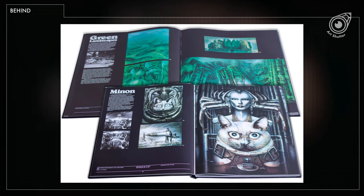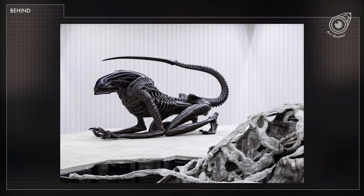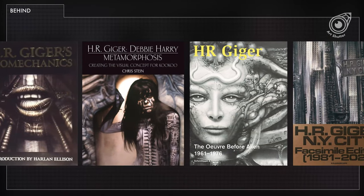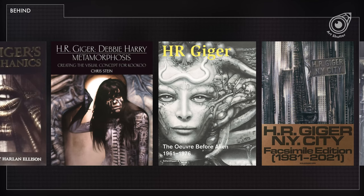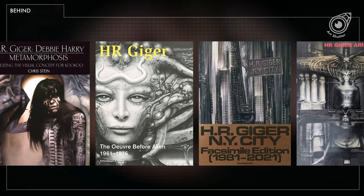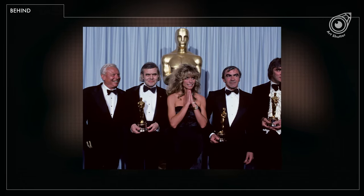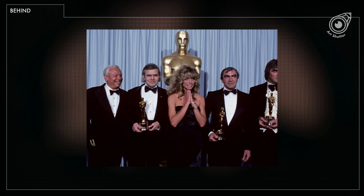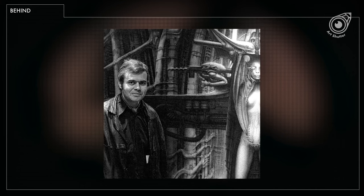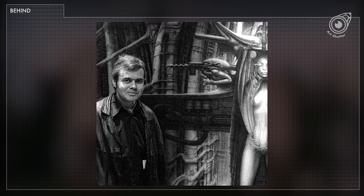Giger's work in Necronomicon would go on to influence various aspects of popular culture, particularly in the realm of science fiction and horror films. The success of Necronomicon led to subsequent publications featuring Giger's artwork, as well as collaboration with filmmakers, most notably his design work on the film Alien, for which he won an Academy Award for Best Visual Effects. Overall, Necronomicon stands as a seminal book in H.R. Giger's career, showcasing his distinctive artistic vision and leaving a lasting impact on the world of art and popular culture.